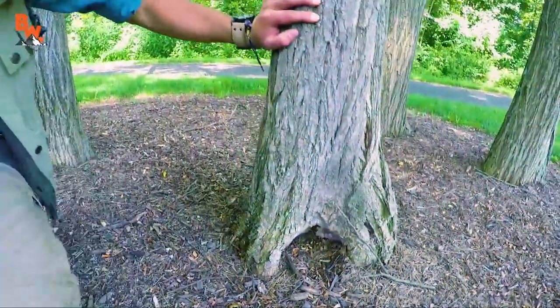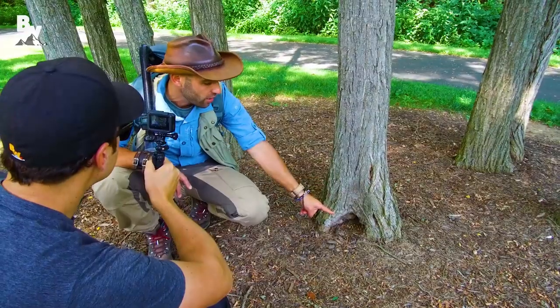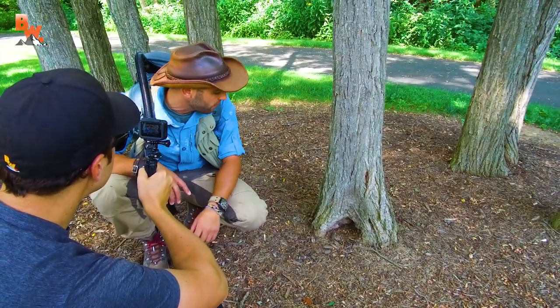A lot of times yellow jackets will actually build their nests underground. So if you see something that looks like a mole hole, just respect it from a safe distance because it's possible that yellow jackets have built a nest in there. A cavity in a tree like this is also fair game, but there's nothing in this tree.